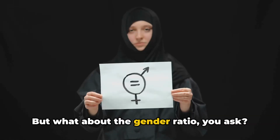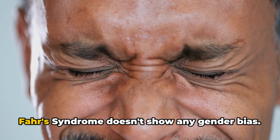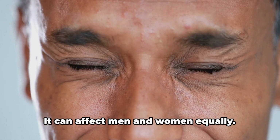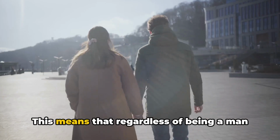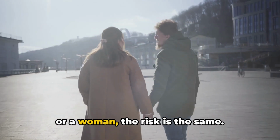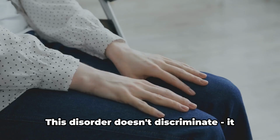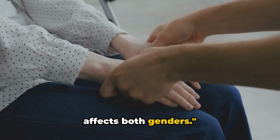But what about the gender ratio, you ask? Well, it's a tie. Fahr syndrome doesn't show any gender bias. It can affect men and women equally. This means that, regardless of being a man or a woman, the risk is the same. This disorder doesn't discriminate. It affects both genders.